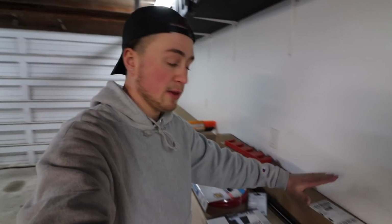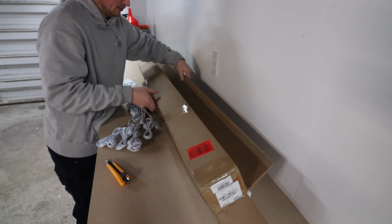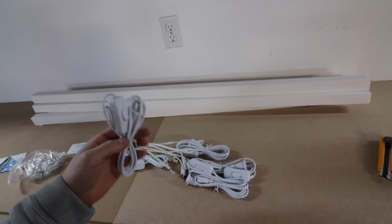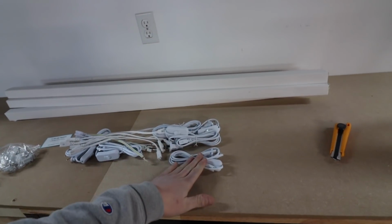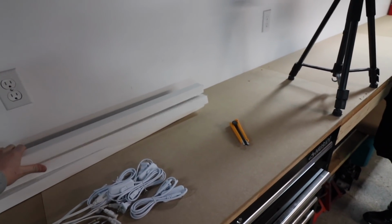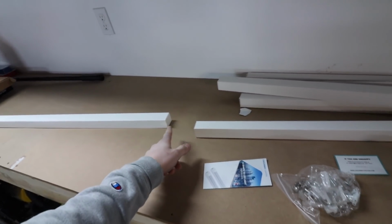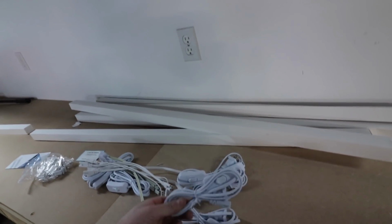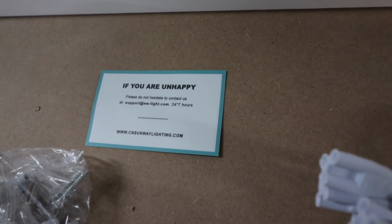I think where I wanna start is with this box right here. So this is everything that came in the box. It is already not how I thought it was gonna be. I thought it was gonna be one cord and then you daisy chain them all together. And if you don't know what daisy chaining means, it means like one light is there, another light, and then you just have a little connection that goes in between and then one gets power. But the way that it looks, kind of looks like every single one gets power. And it has a little card that says, if you are unhappy, please do not hesitate to contact us.